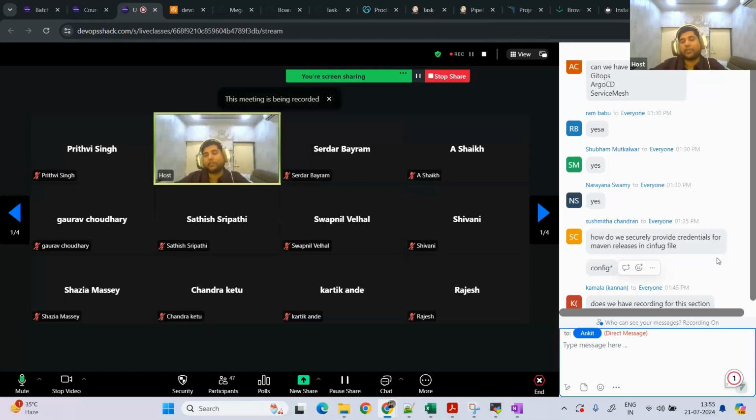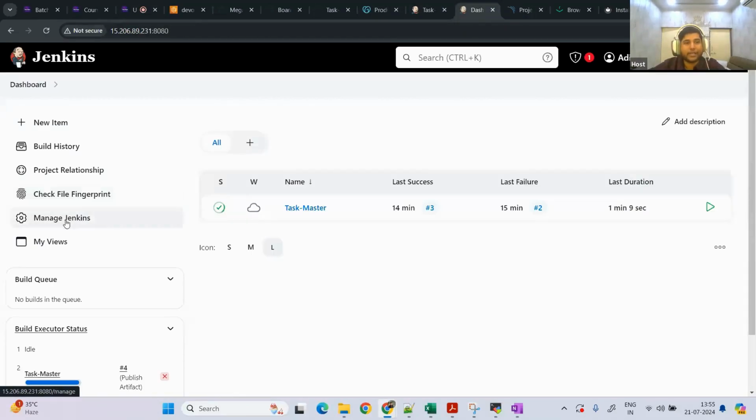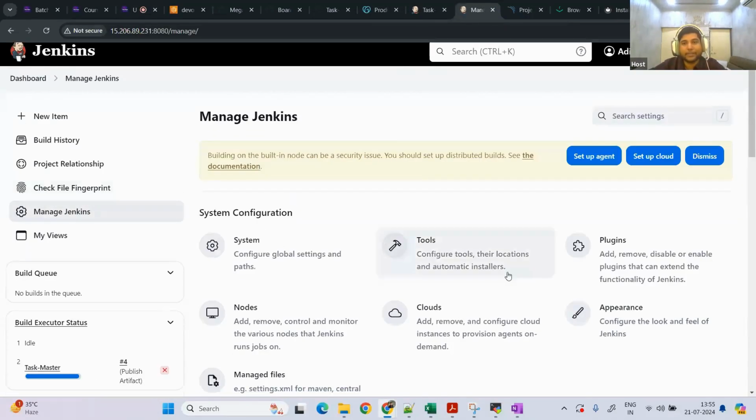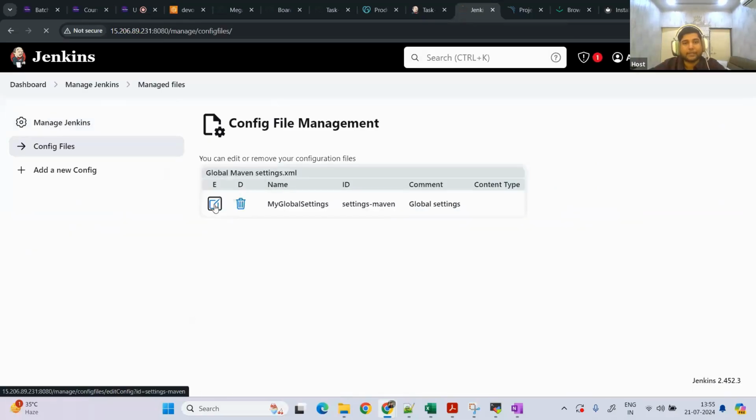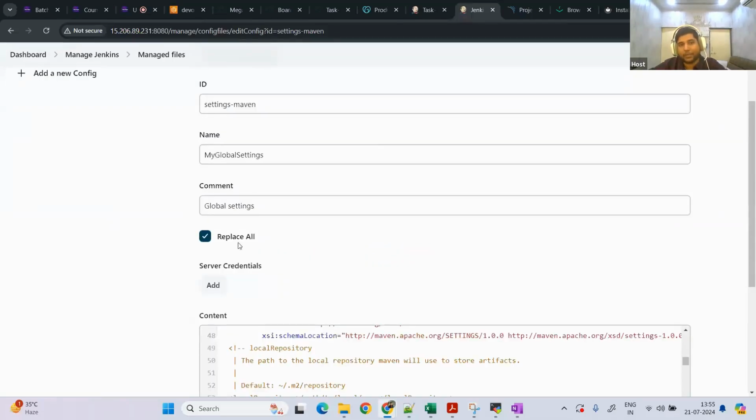Yes, Shusmita, inside the settings.xml file we have two options to provide credentials. One option is directly providing the credentials in this settings.xml file, or you can add the credential here. This is the more secure option.